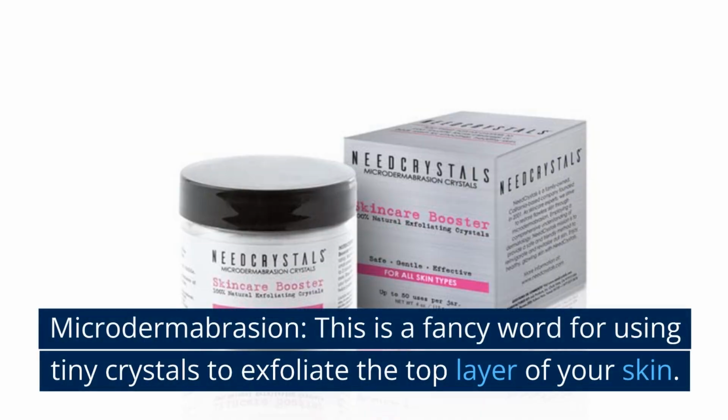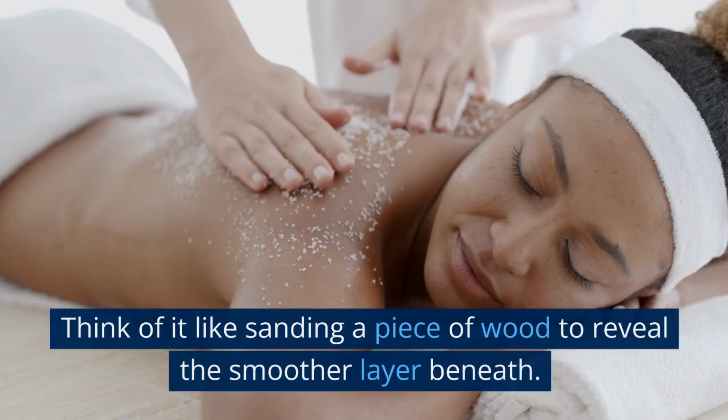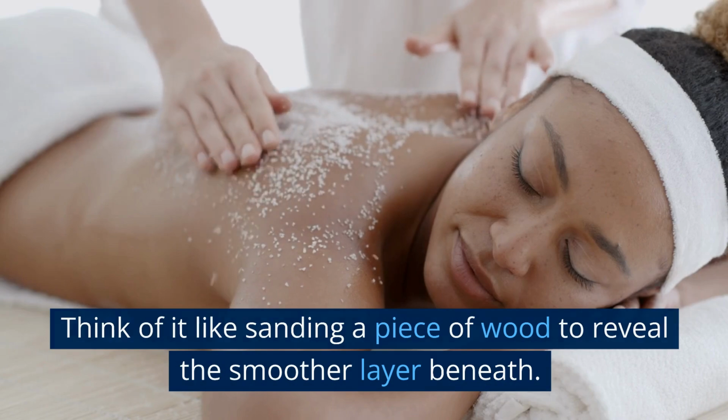Microdermabrasion. This is a fancy word for using tiny crystals to exfoliate the top layer of your skin. It helps to promote new skin growth and lighten the appearance of stretch marks. Think of it like sanding a piece of wood to reveal the smoother layer beneath.